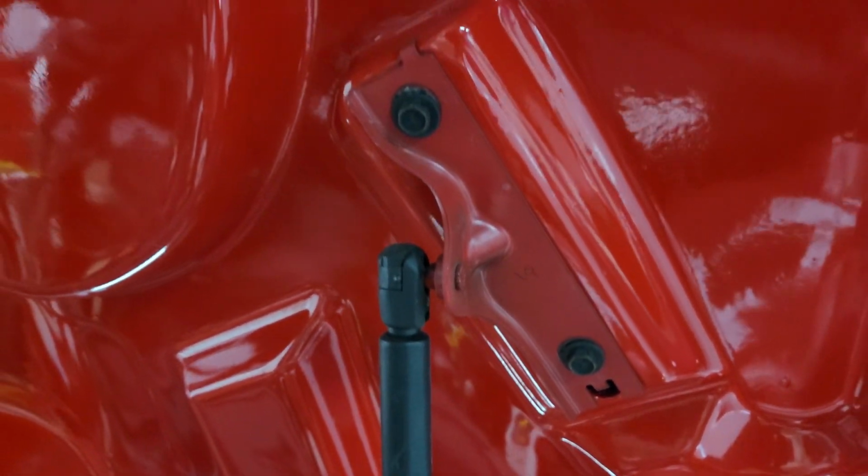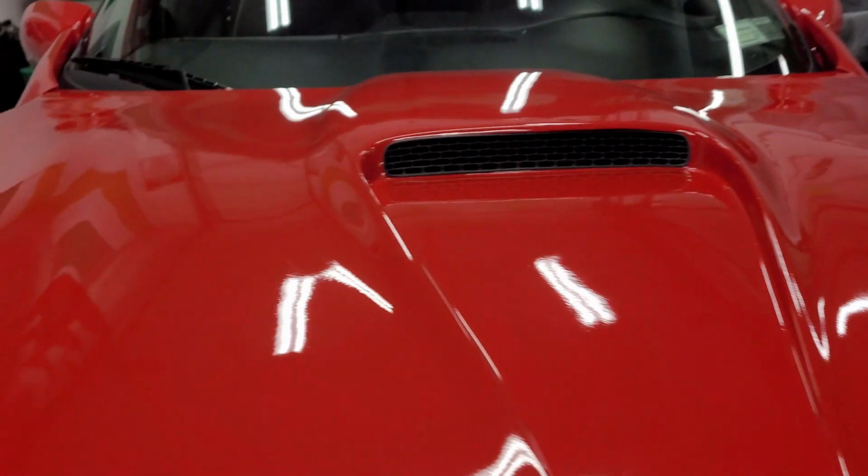You know, the bracket that the hood is on doesn't match at all, so they obviously repainted the underside of the hood as well. Not that they did a bad job. I don't know what happened with the hood. It's the only panel that's like this, but we're going to need some attention. So let's get into what this car needs. It's not a lot. It's going to be a quick video.